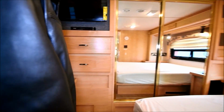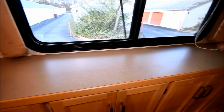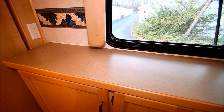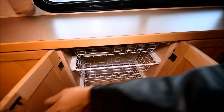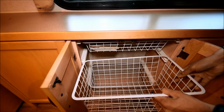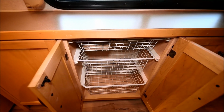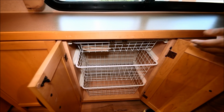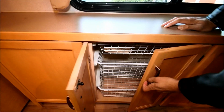Close that back in. And you've got a countertop space here, which is nice. You can get ready in the morning. You got some outlets over there if you want to run a hair dryer or something like that. Lots of space under here. This is pretty neat. These all slide out, and you can take them out as well. So let's say you're picking up your dirty clothes, your dirty laundry, and you want to put them in a drawer stored away, but when you go to do your laundry somewhere, you just take them out real quick. Super nice.